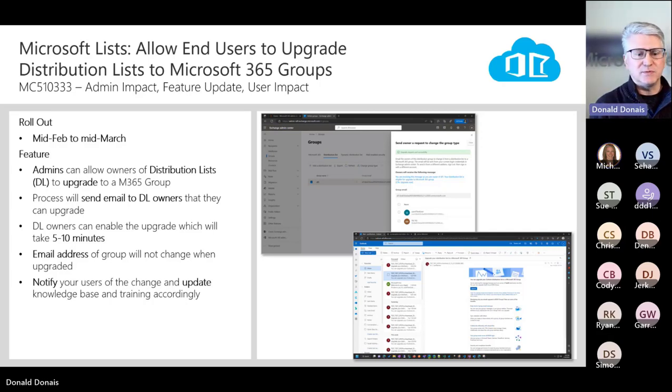So again, Andrea, on this one, is it on by default or off by default? Again, it's the administrator can push it out, right? The administrator has to start the process first. And then once that's the case, then that owner can do it. So it's really not on or off per se. It's, hey, does the administrator want to do it or not? If you want to think of it that way. If you're planning on doing it, make sure you document how it works and then notify your users as far as what's going on with this particular change.